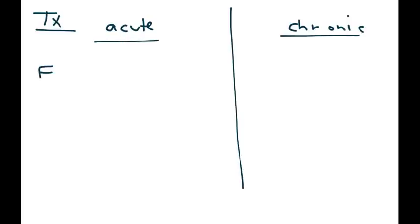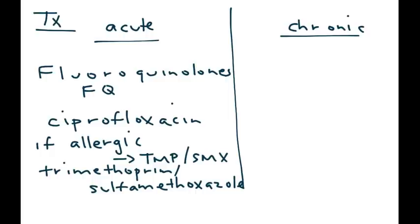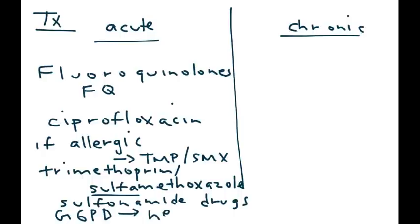Treatment of prostatitis essentially can be broken up into acute and chronic. There's a lot of overlap between the two. Acute cases of prostatitis are commonly treated with fluoroquinolones, in particular the very famous ciprofloxacin. If the patient is allergic to cipro or any type of fluoroquinolone, then you can use sulfa drugs such as trimethoprim-sulfamethoxazole. One thing I wanted to mention with this drug is that it's a sulfa drug, also known as a sulfonamide. And sulfonamide drugs are to be used with caution in patients that have G6PD deficiency because they can cause hemolytic anemia. That is an important point that shows up on exam questions, so just keep that in mind.